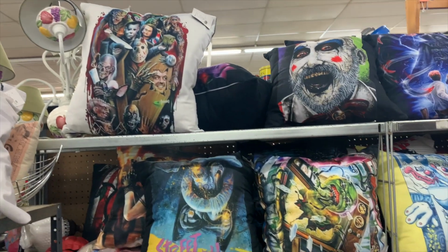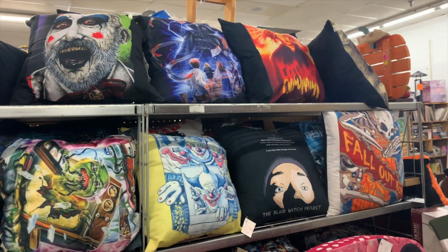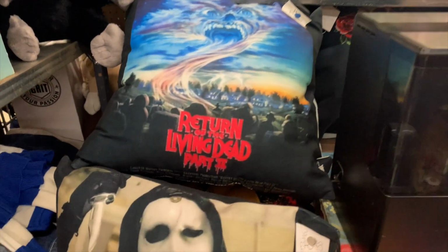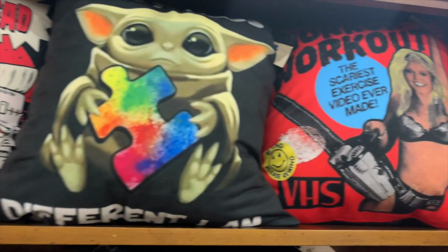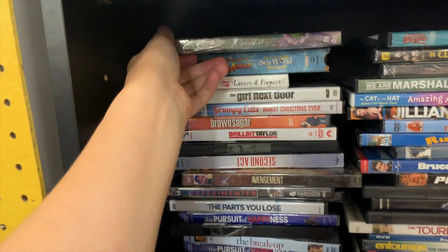Like this person has a Street Trash pillow, so I feel like this person's probably a pretty big horror fan themselves if they know about these different kinds of movies and like the Scream TV show even. So yeah, I'll just show you these last few. They even had the Linnea Quigley horror workout pillow. I love that. So maybe I'll go back and buy one of those.